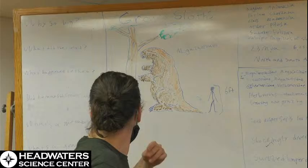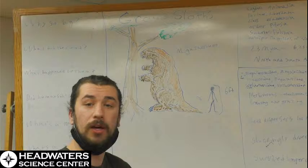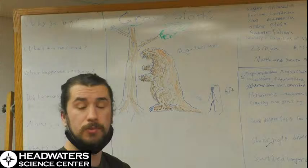So another thing just to cover with these animals, they did range from herbivorous to omnivorous. Herbivores are animals that eat primarily vegetative matter. We've covered a lot of these in the past. They'll be grazing, browsing, sometimes subterranean, going for roots and tubers. But they're also omnivorous sloths.